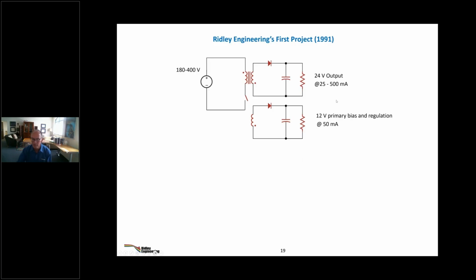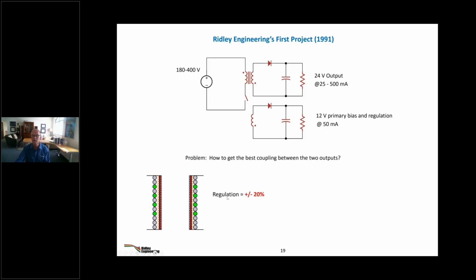3 weeks later, nothing but winding transformers again and again and again. We got the regulation plus or minus 2% on this. So that was pretty cool. It's all about the transformer, okay? It's not about the control scheme. It's not about, you got to add a TL431. You can get really good regulation if you get your transformer right. Okay, not enough time to go over that here, unfortunately. You get that when you come to our workshop for sure. But we spend a long time on that.